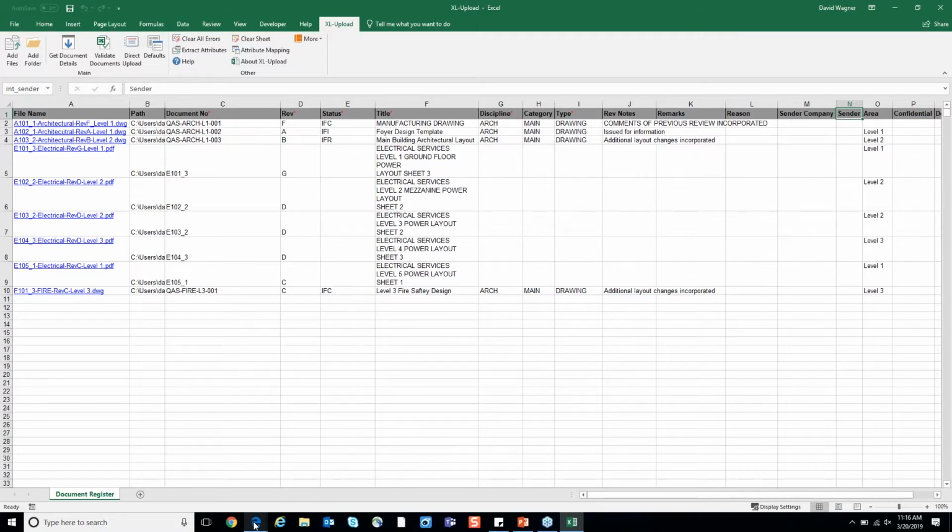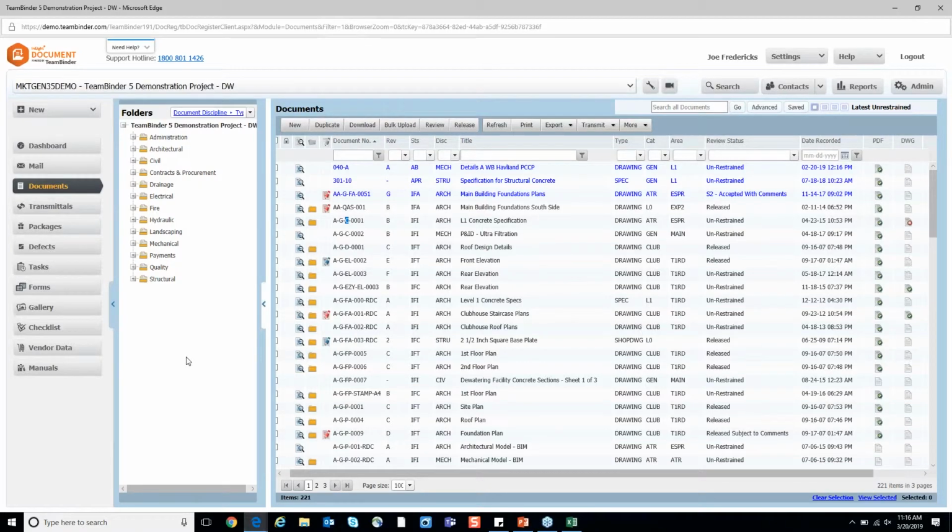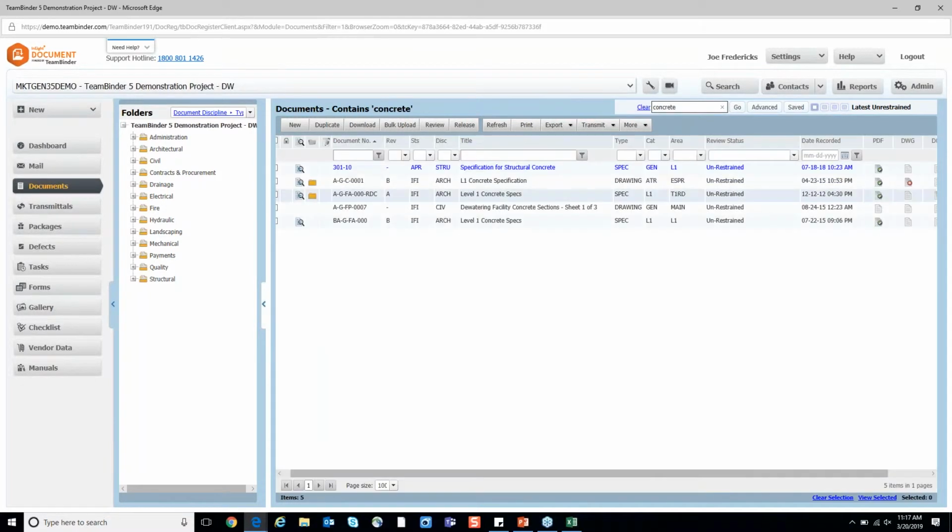So with that said, let's now head back to the app. And what we've noticed is now we have all this attribute information. So how do I find documents? Well, as I mentioned earlier, different people search in different ways. So I want a system that allows me to search how I like to search. With InEight document, you'll see you've got a Google-like search where I can search on, for instance, the word concrete. And it's going to bring back a list of every single document that has the word concrete in it. That could be in the title, it could be in the document number, could be in the body of the document itself. But it brings back that list.